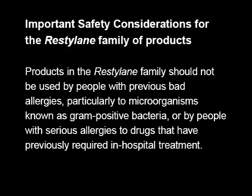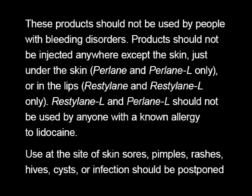Important safety considerations for the Restylane family of products. Products in the Restylane family should not be used by people with previous bad allergies, particularly to microorganisms known as gram-positive bacteria, or by people with serious allergies to drugs that have previously required in-hospital treatment. These products should not be used by people with bleeding disorders. Products should not be injected anywhere except the skin, just under the skin, Perlane and Perlane L only, or in the lips, Restylane and Restylane L only.